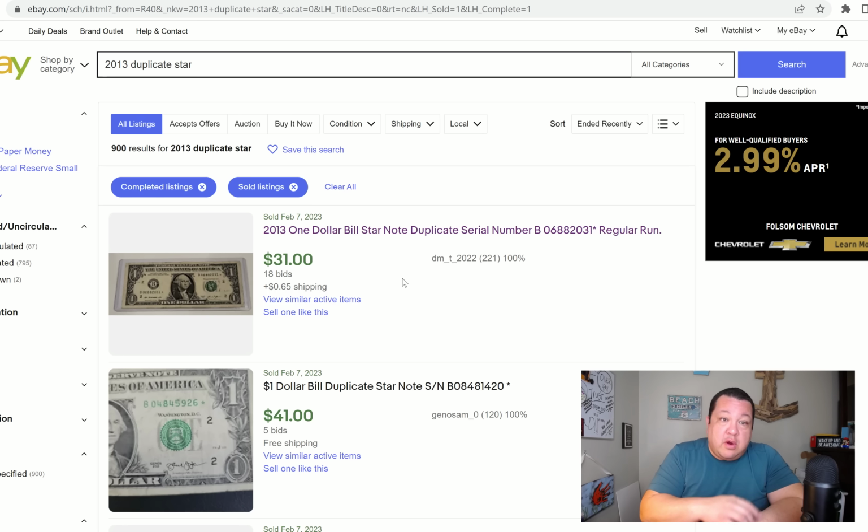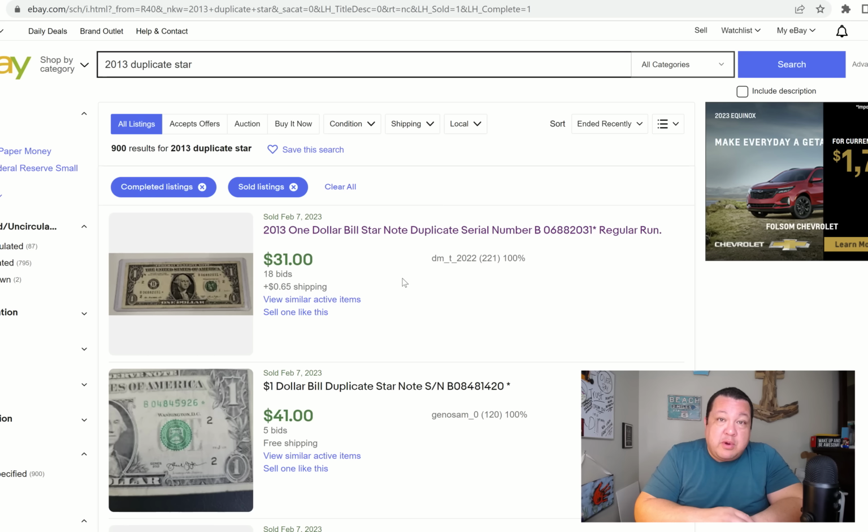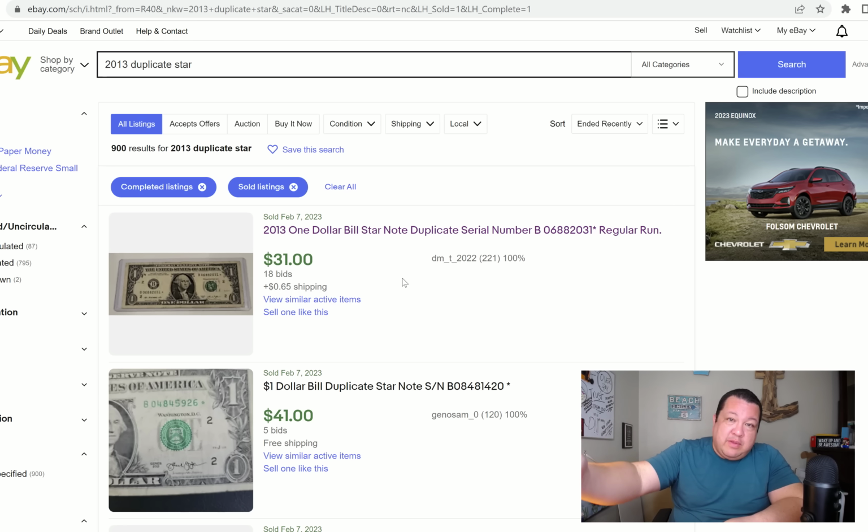You know, there's other star notes. There might be a low run star note in there. Fancy serial numbers, birthday serial numbers, printing errors. Man, we've seen quite a bit of printing errors on 2017 and 2017A series notes. Those are the brand new ones that are out right now.